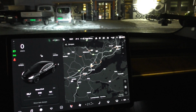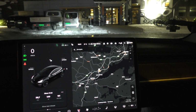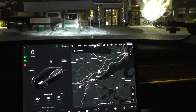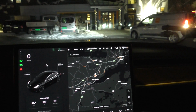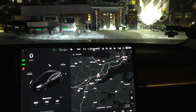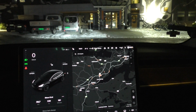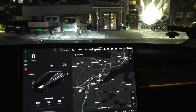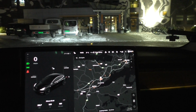not so sure if Model 3 is the best car to drive in these slippery conditions. Bjorn Nyland was once talking about a snow mode. I think it was winter mode, snow mode, or something like that. He was actually pointing out exactly the same things that happened with me today. So basically, the tail wiggles, and you feel like the car is probably sliding off the road. So that's really scary.